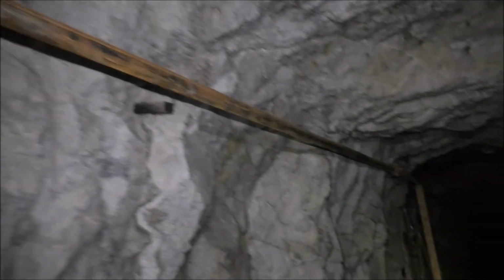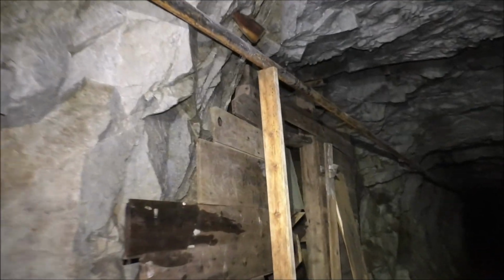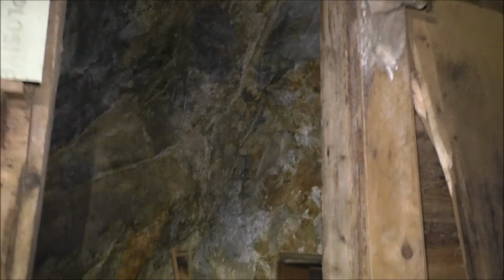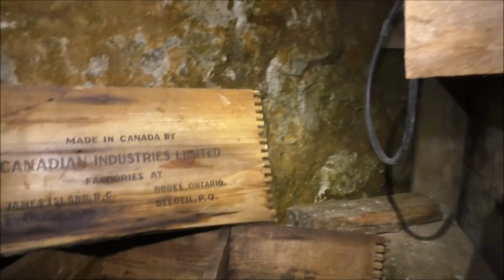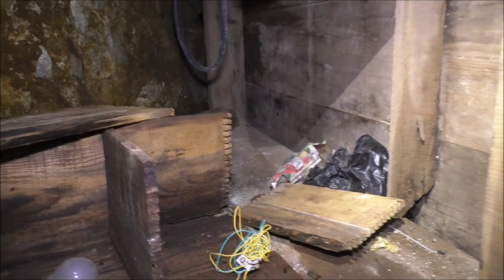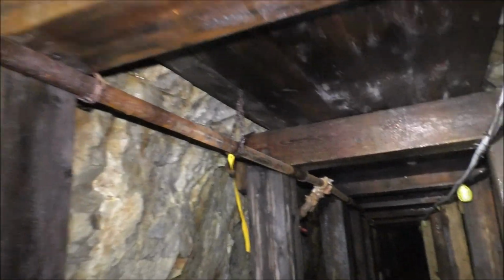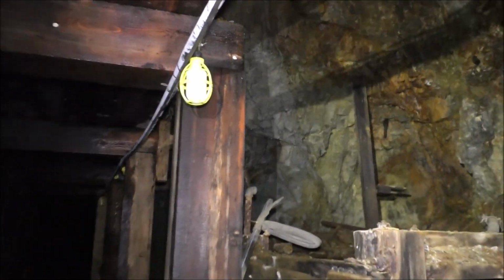So that's an airline. Oh, what do we got here? Dynamite shed. Well, here's some old dynamite box. James Island. And look, we got, like we haven't seen enough of them, huh? Pretty small shed. Couldn't have stored too much dynamite in here. Must be some loose stuff up there somewhere. What's going on here?